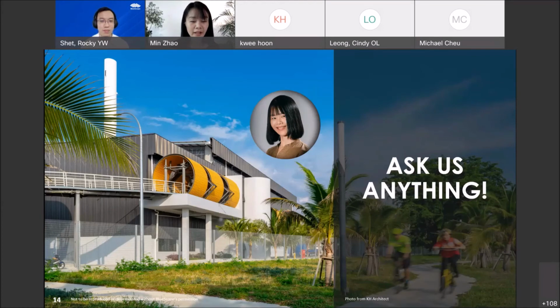As mentioned just now, we want to have a simple color scheme, because we want the color to be durable and easy to maintain as well. So we don't use too much bright color. This sunflower gold, the yellow color that you just see, is only applied to the tube, just to highlight the design feature of the building. The rest of the building, we just stick to the usual dark gray color. We selected gunmetal gray, a dark gray that contrasts with the yellow color.